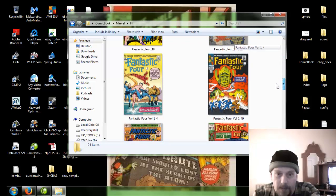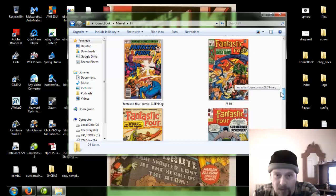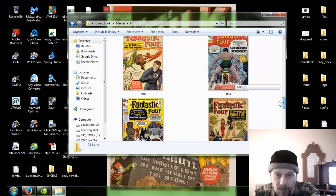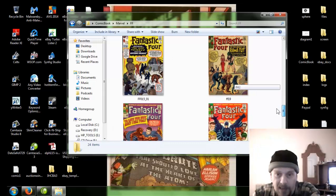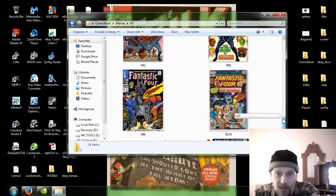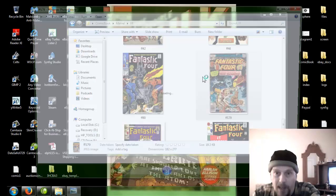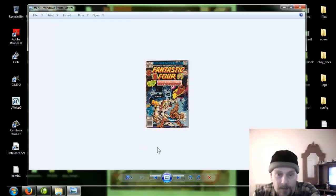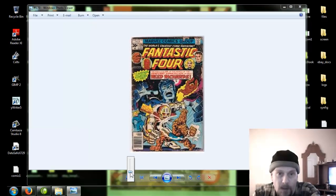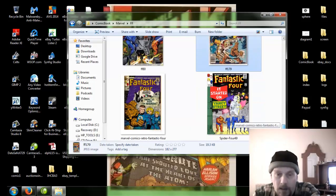I had some older issues too, or newer issues, aside from the fact that these issues were collector's items, and I'm not sure. I remember this one in particular that I read a lot. So I had all those issues.